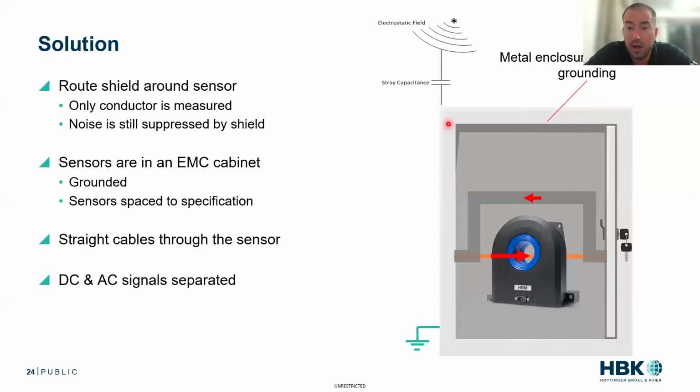Now we go inside the box and we're going to route the shield around the current sensor. So we're going to have the conductor going through. We're going to have the shield routed around. So we have all the benefits of the shield. We now have the cabinet acting as the shield to protect it from bad measurements. And we complete that shield path so that the inverter is happy, so that the inverter can do its thing the way it expects. This is really the best way to do a measurement.